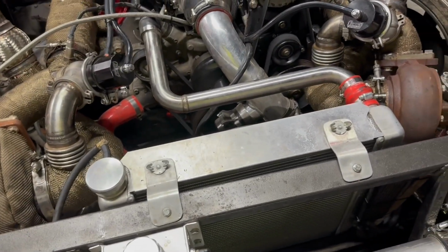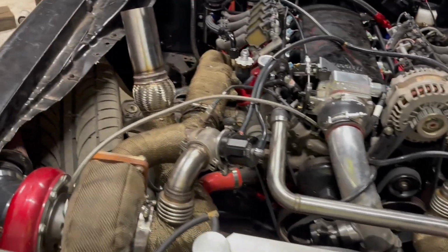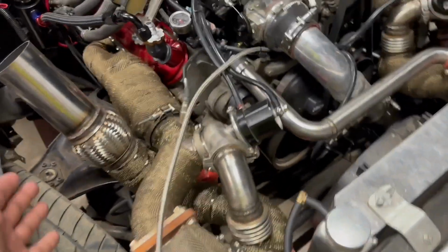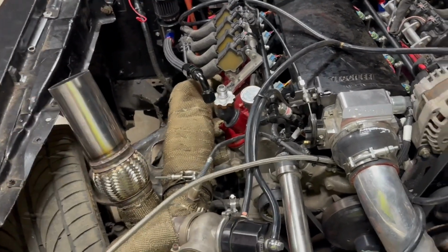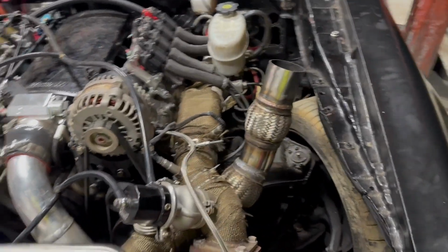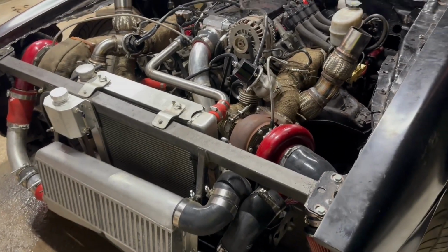Radiator has been bled and filled. Some little additions for the tailpipe are now added. This is a possibly temporary setup until we run it through the fenders again, but this was the quickest option and way to go for now. We should be good.